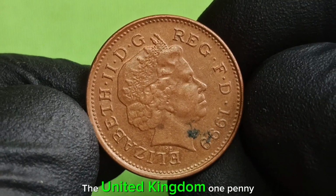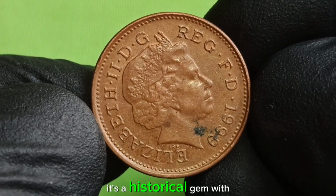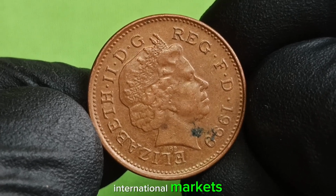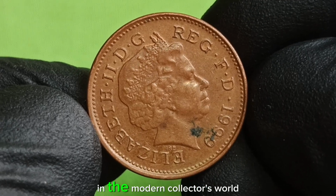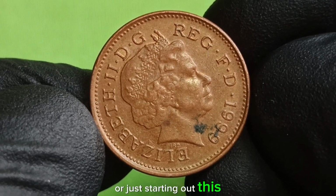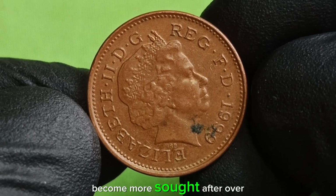The United Kingdom one penny 1999 in circulated very fine condition is no ordinary coin. It's a historical gem with increasing demand in both the UK and international markets. With its regal design, growing rarity, and rising dollar value, it holds a special place in the modern collector's world. Whether you're a seasoned collector or just starting out, this coin offers a unique opportunity to own a valuable piece of British history that's only going to become more sought after over time.